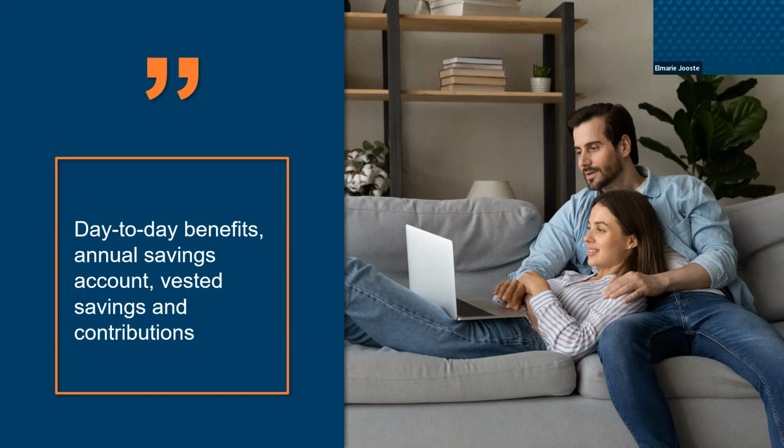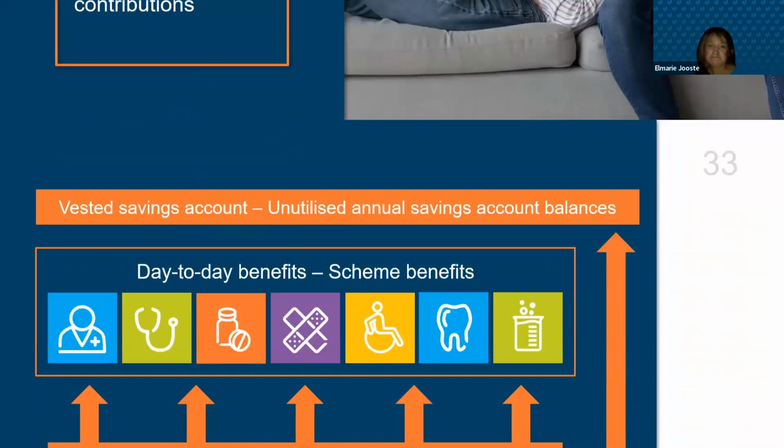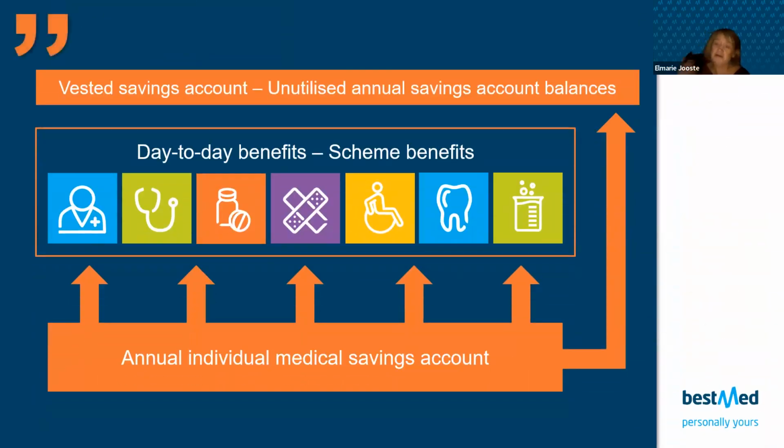Okay. So up to now, we've covered everything that's not paid from your savings or your day-to-day benefits. So it's standalone benefits. It's not deducted anywhere. Partly. But the next group of benefits are where we speak about your savings account.